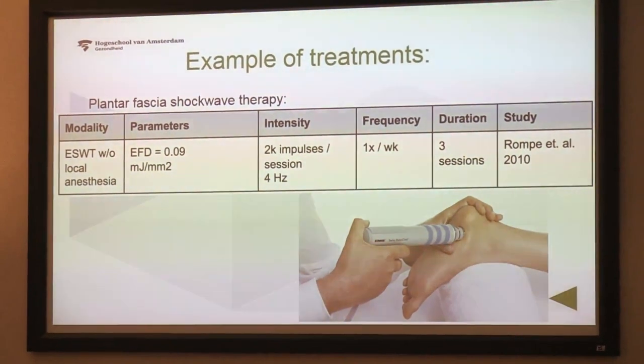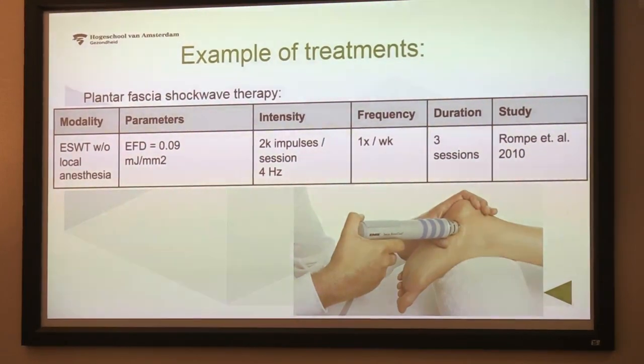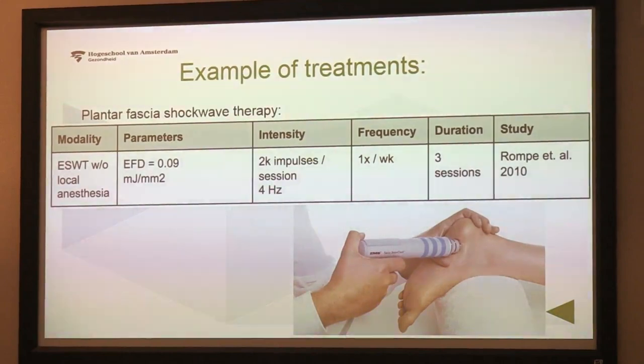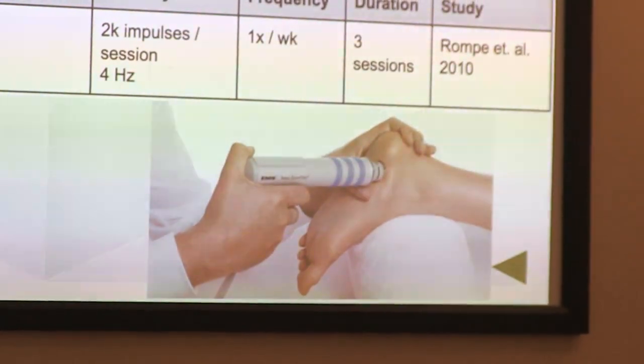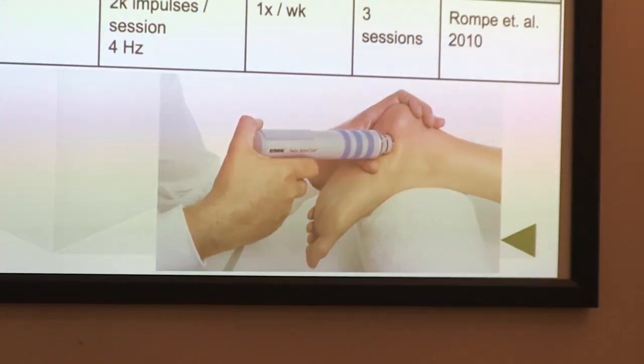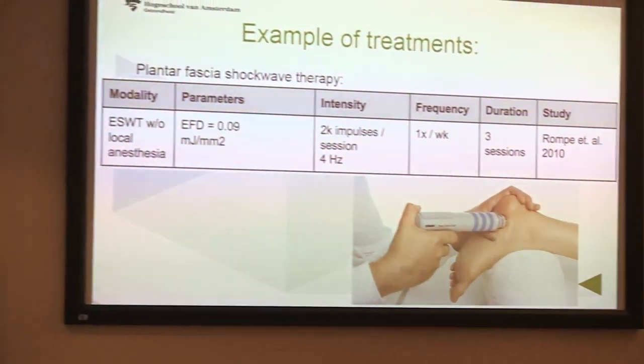And now we go a little bit more into detail. You see shockwave therapy. As you see on the picture here, this is how it's applied on the painful spot with the machine. We now present one example which showed to be very successful in this case by Romp et al. And he used only 3 sessions once a week. And the parameters, if you're interested in the parameters, later we will hand out the product and then you can see it, so we don't need to go that much into detail.